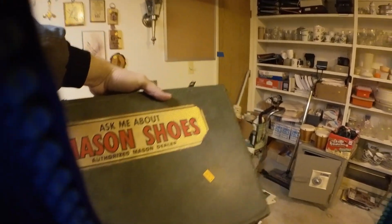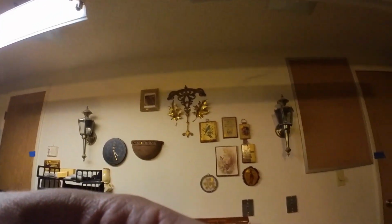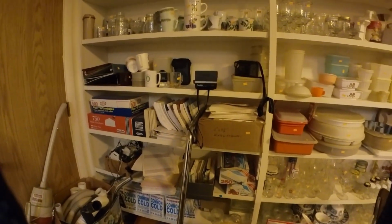We just moved into a place and we furnished our entire house. Oh, I believe it. For less than like $300. I believe it. And quality, not this plastic. I believe you.